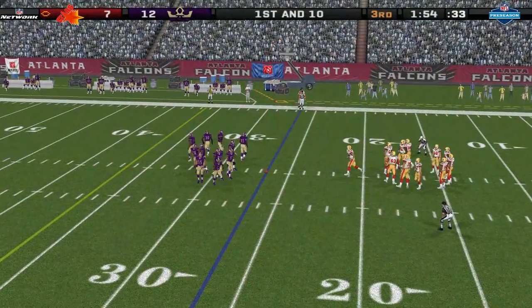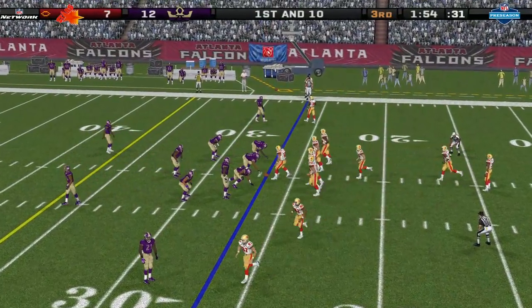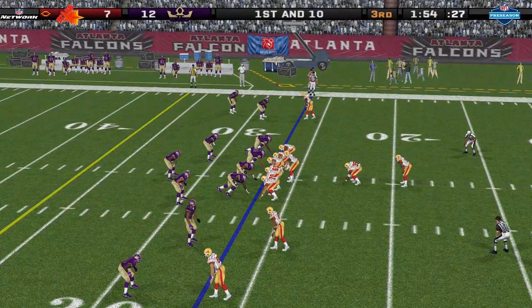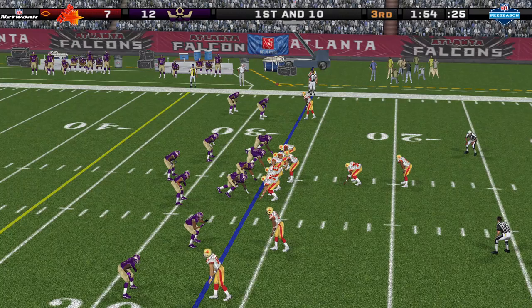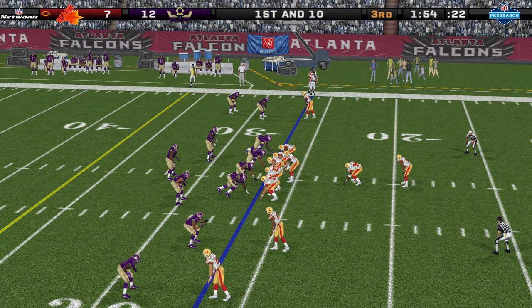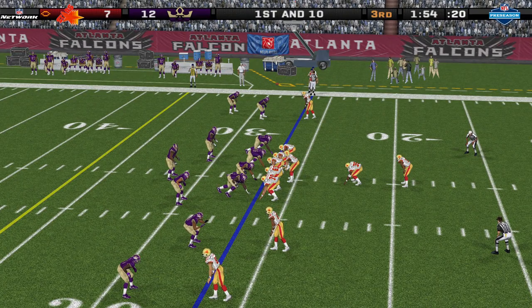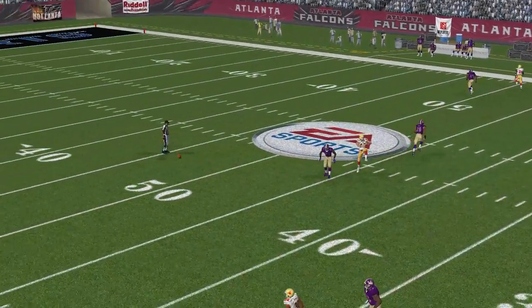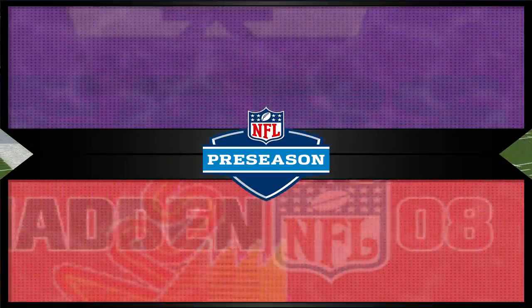Ball on their own 27. First and 10. The home team with a four-man front. Dropping back to pass on first down. Gets rid of it. This pass is incomplete.